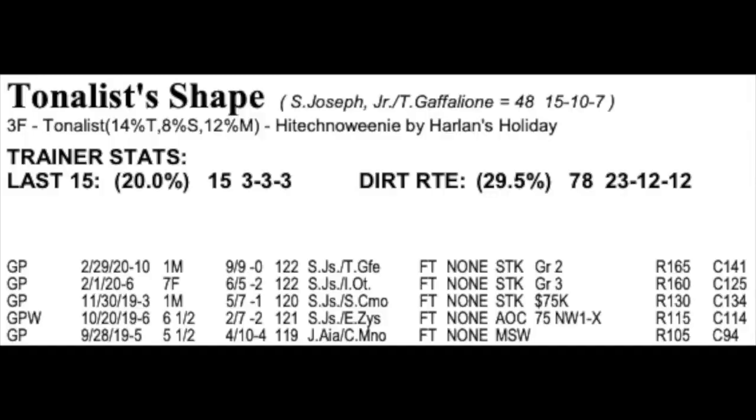Tonalist Shape, obviously, 5 for 5. She's your morning line favorite. All those wins were around one turn. And now I think the key here is she's facing Spices Nice again. And last time, Tonalist Shape heading into that race was 4 for 4.